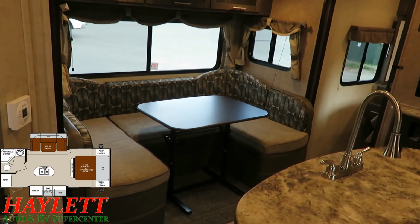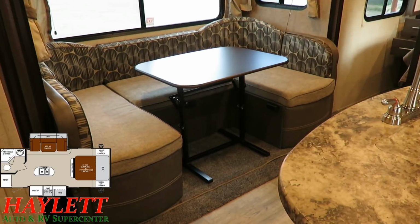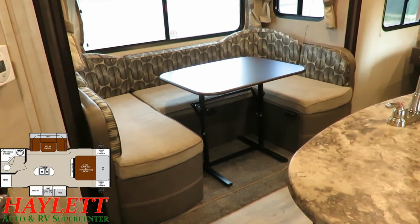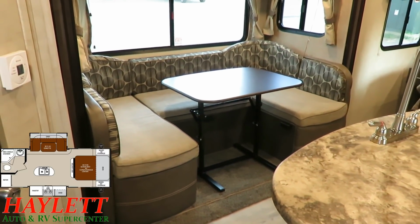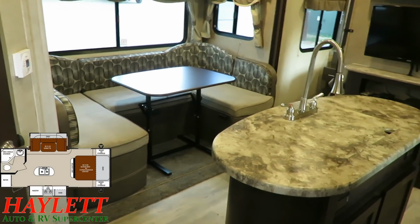You can see how the table is elliptical in base, and that means it's totally free floating. So if you need to scoot the table out to get into the dinette, it's very easy here, and that is a full-size U-dinette that can fold down into a sleeper. We'll come back to check that out in a minute. But you can also fold that down to use it outside.